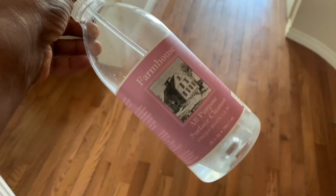This package comes with 24. I did have to use 3 to clean my whole floors. And I mean, I don't know if the floor area is really that big. It's to cover all of here, through here, here, here. I guess it is kind of a large space. I used 3 to cover most of it.